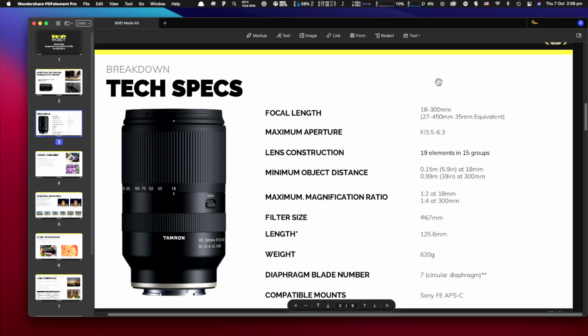Okay, so let's look at the tech specs for this lens. The focal length is 18 to 300, and if you sort of convert that to full frame equivalent, 35mm, it's 27 to 450mm, so it shows you the amazing reach that this lens has. The maximum aperture is f3.5 to 6.3. Lens construction is 19 elements in 15 groups. The minimum object distance is 0.15 metres. It's 5.9 inches at 18mm and 0.99 at 300, and I'll show you that in a minute.